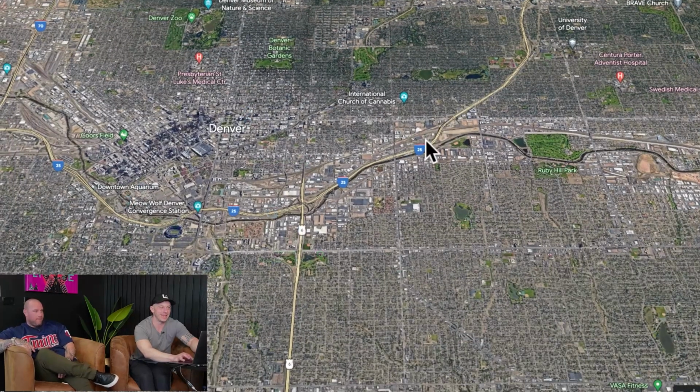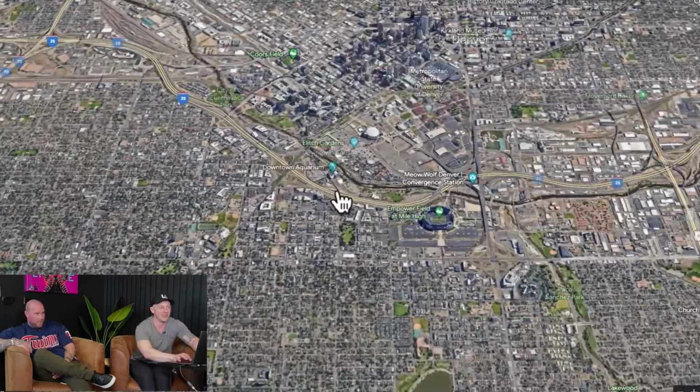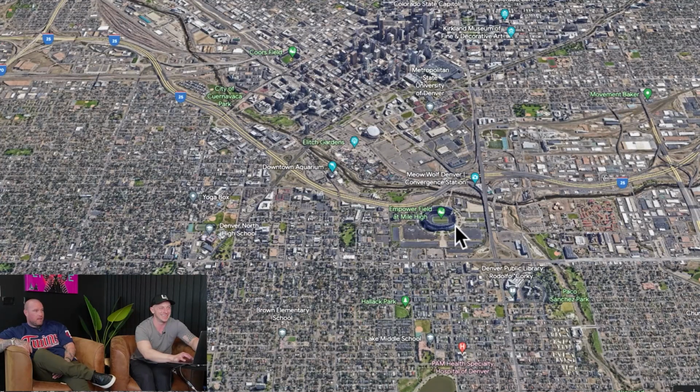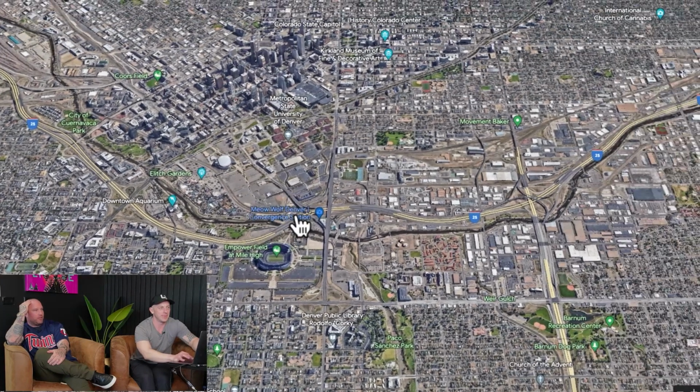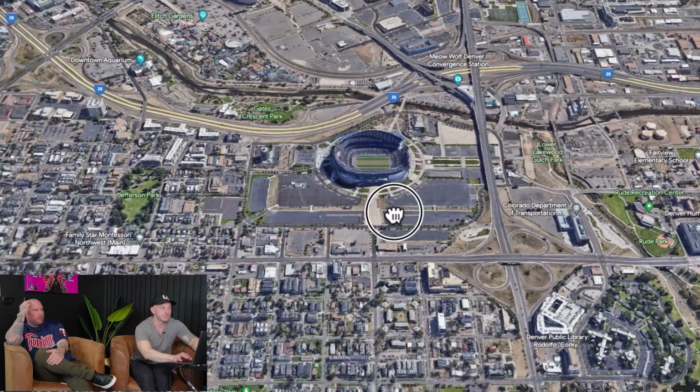So you come up right here. You've got the International Church of Cannabis. Here's Meow Wolf that Will had mentioned. Yeah, and I guess we can just show the bird's eye view. As you see where he's hovering over right there, you can tell you've got stadiums and old industrial buildings. There's not much living in those immediate areas.